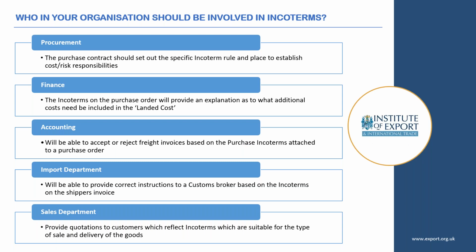This slide I feel is really important within a company. I don't think I can stress enough the importance of working together to make sure that you have the right Incoterms, whether it be for a purchase or a sale. I've seen many examples in companies where incorrect Incoterms have been used, and it's caused a significant cost to the business in trying to comply with those Incoterms. If the people in procurement don't understand some of the issues of importing goods, then you need to work together to advise them of the issues that you could potentially face.